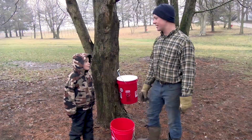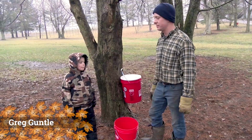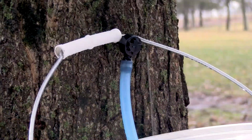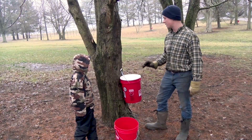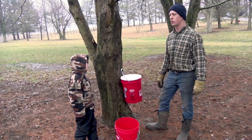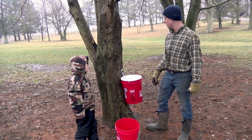I'm Greg Guntel, and this is my son, Isaiah. I've been making maple syrup now for about 20 years, started with my parents. The season for tapping trees usually changes a little bit depending on the weather. So this year I set taps probably the first week in January. They didn't start running until probably about the third week in January, when the sap actually started flowing.